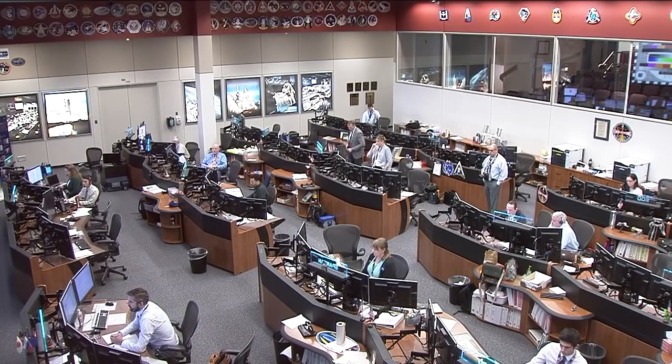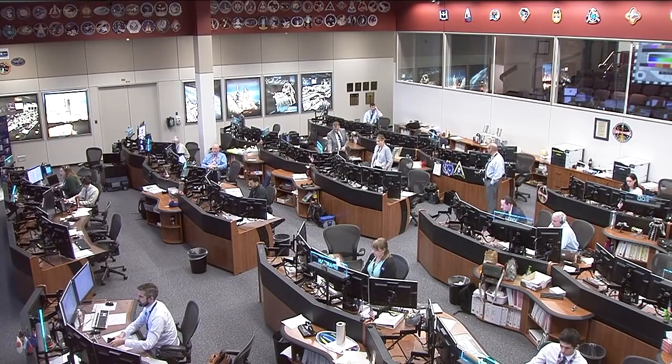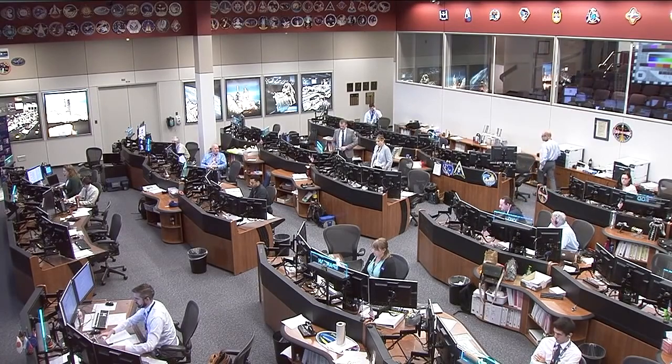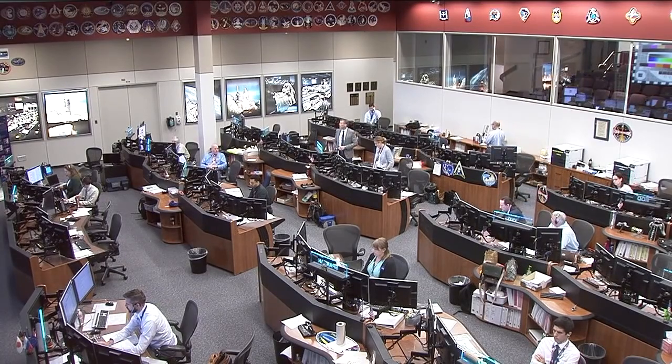I think it'll be coming up fairly shortly. And we're continuing to get more information from our counterparts at the Roscosmos Space Agency as we learn more about today's activities and what to expect next as the crew does go through this ballistic descent mode.